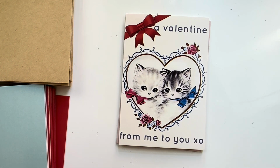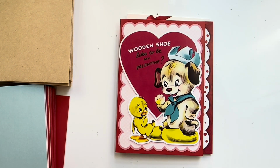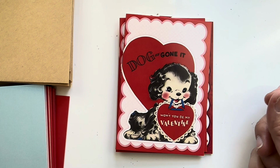I think these are adorable. Some of them I may fussy cut out. Look at the wooden shoe. It's really cute. And it actually looks like they've done some of the fussy cutting out and then they've added certain things to it. So those are cute. And I think I have one more. So let me get the trash out of the way. The trash just starts getting in the way.